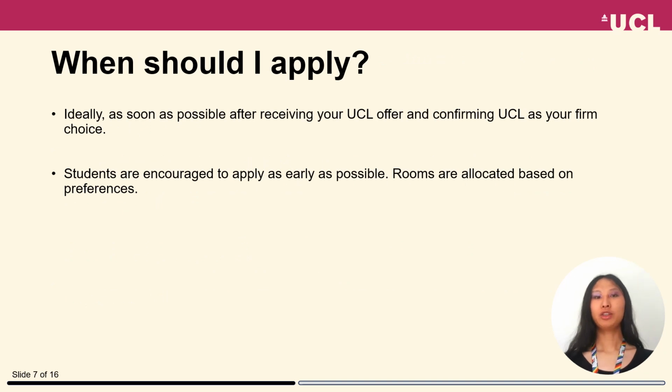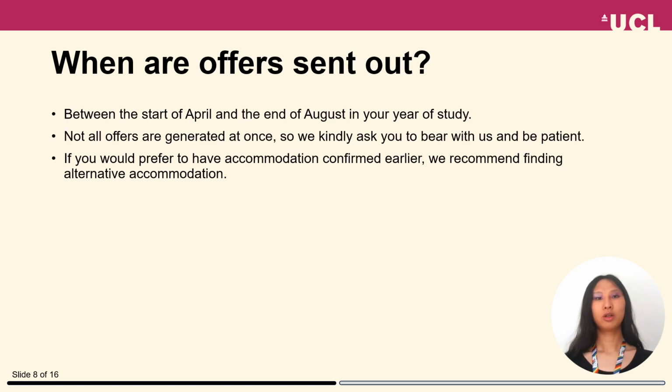When should I apply to UCL Accommodation? Ideally, as soon as possible after receiving your UCL offer and confirming UCL as your firm choice. Postgraduate applications are allocated in the order they are received, so you are encouraged to apply as soon as possible after the portal opens. When are offers sent out?